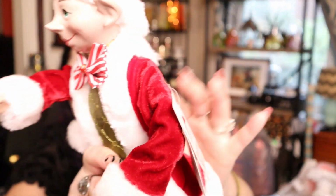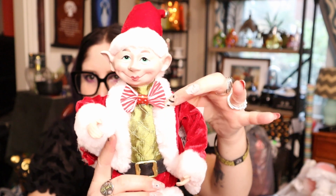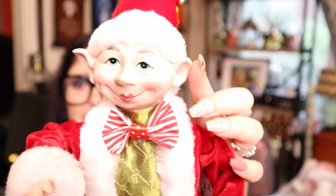So I got the first elf we saw, with this super velvety, big Santa coat on the elf, and the bow tie and the shimmery shirt. This little guy is looking dapper. Ooh, and these shoes, the velvet shoes. Look at his face. He has the adorable little face too, and the ears. I just love the detail on the ears.